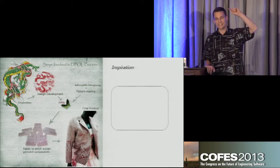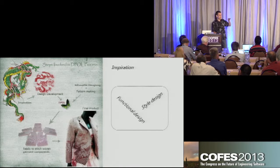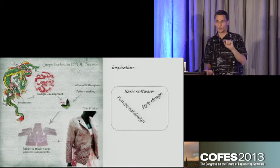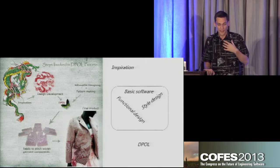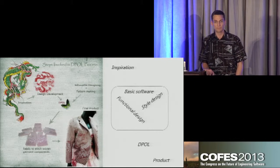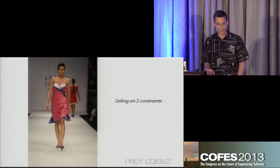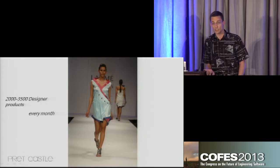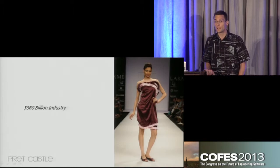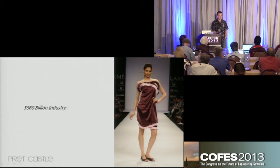This is the first time we can connect the designer's inspiration, put the style design and the functional design into the same area. And with basic software, we're talking about graphics tools. We're talking about Paint or Maya. Very, very basic tools, not our CAD tools, guys, not the CAD tools that we're developing in this room here. And they're sending it to a dipole machine and getting a product to market. Sid's doing this now. His company is Preet Castle. He's selling on 5 continents right now. He ships between 20 and 3,500 garments a month, everywhere. He just changed a fundamental groundwork of a $360 billion industry.